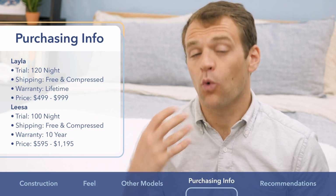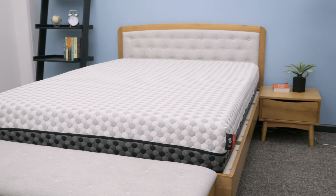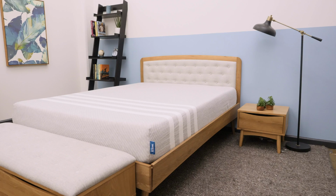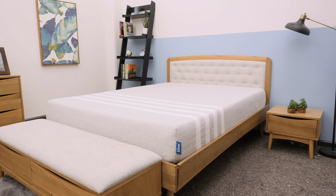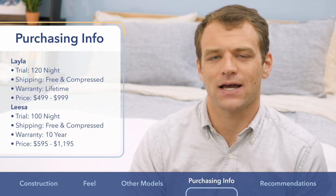And in terms of a warranty, the Layla has a lifetime warranty, which is really impressive. Of course, you want to check out exactly what that covers on their website. Whereas the Leesa has a 10-year warranty, which is kind of the standard for the online bed-in-a-box market. Of course, you'll also want to check out what that covers on their website.